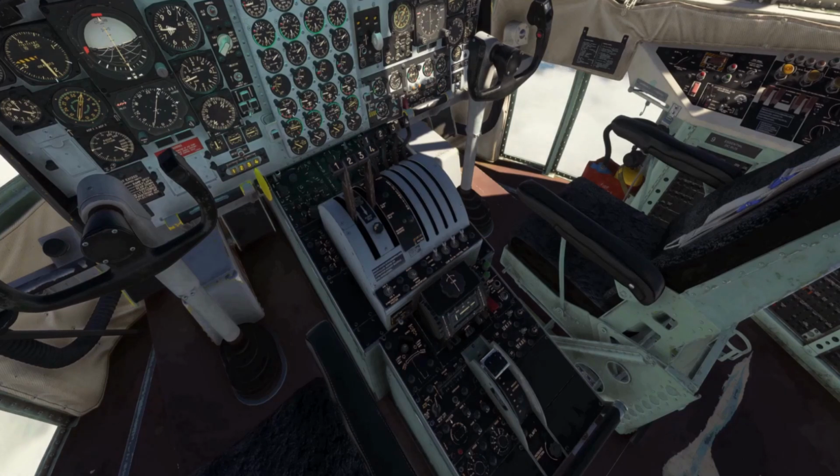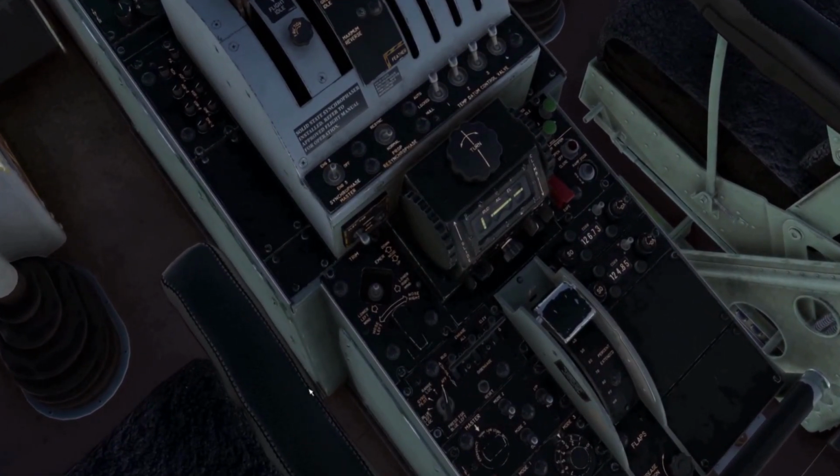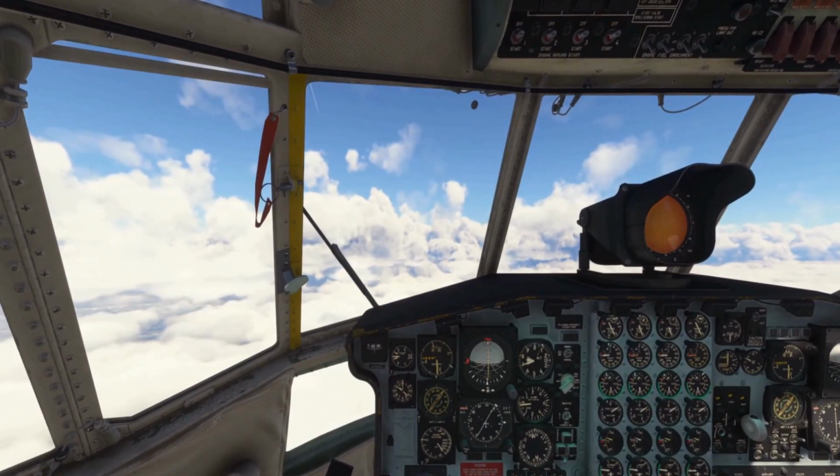So with this aircraft, you don't have any FMS or FMC or anything, or GTN 750 or anything like that to see your flight plan. But basically, you can use the map, the VFR map, or maybe even Navigraph, SimBrief, little nav map, and see where you are and make sure that it is following the flight plan.